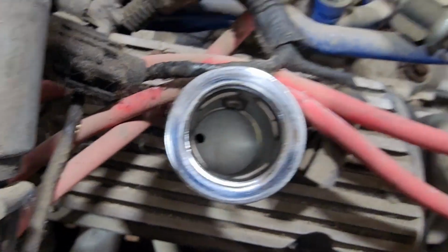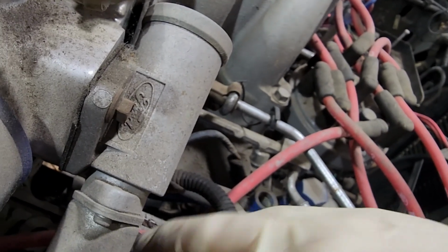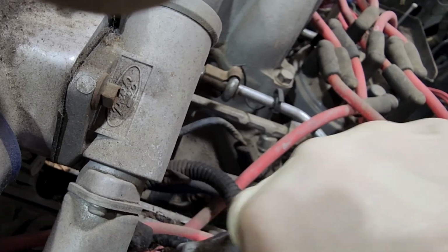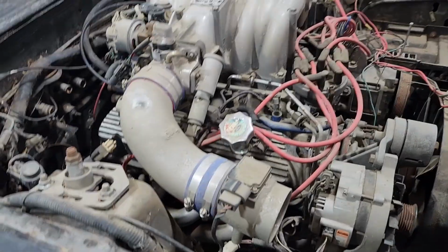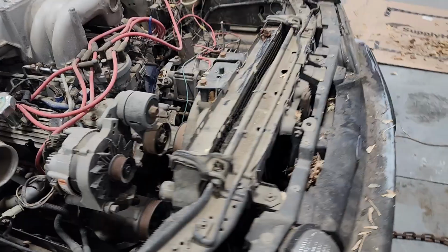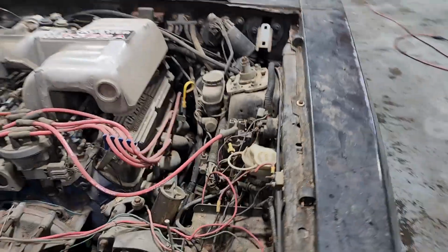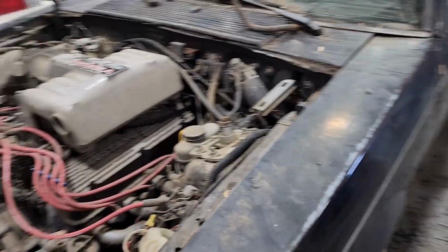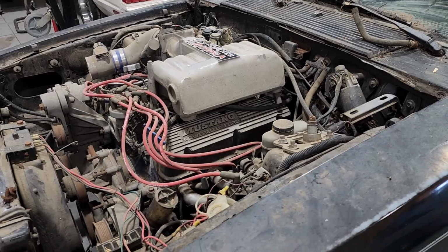Well, looks new in there. We'll get those off, see if it has roller rockers, stuff like that on it. But again, I don't know a lot about the engine. He said it has a cam. We'll see. Hopefully I can get it out, clean it up, put it back in with the engine, tranny, everything I have, and get it running and driving.